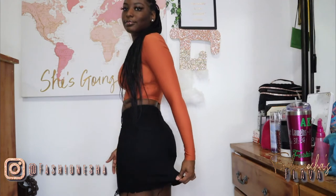This fits very well though. I was scared I was gonna have that, you know how some skirts be like this, but this fits. It forms the body and it fits, so I really like this.